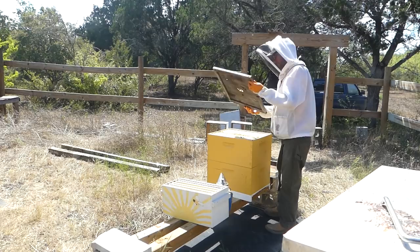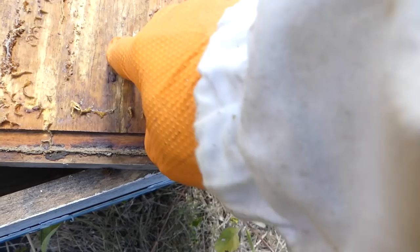We got a little bit of an uh-oh situation. It looks like probably there's some wax moths that have taken hold. At least you can see there's wax moth larva right there that was in a cocoon. And there's some larva there.